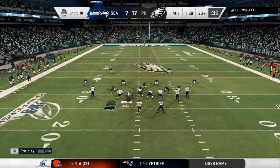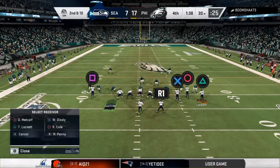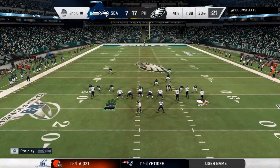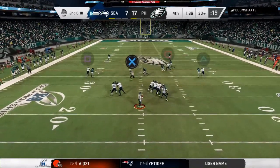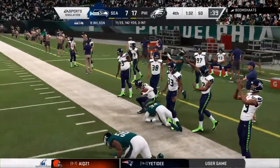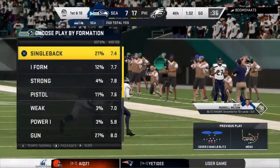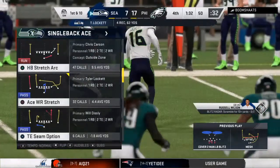Ball on the 30 as they come up 2nd and 10. Check. 56 to Mike, boys. 56. Check 56. All right. Now Wilson. It's caught. Lockett. That one a gain of 20 and a first down. First down, Seahawks.